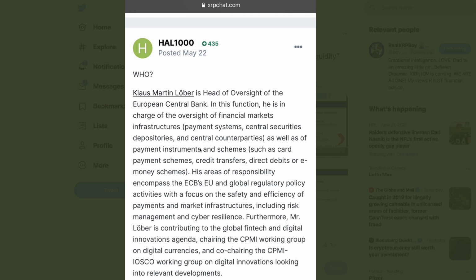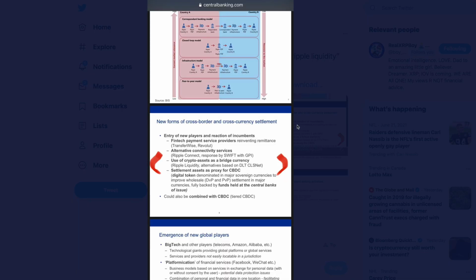European Central Bank. In this function, he is in charge of the oversight of financial markets, infrastructures, payment systems, central securities, depositories, and central counterparties, as well as payment instruments and schemes, such as card payment schemes, credit transfers, direct debits, or e-money schemes. His area of responsibility encompasses the ECB's EU and global regulatory policy activities, with a focus on the safety and efficiency of payments and market infrastructures, including risk management and cyber resilience. So just a little bit about him.